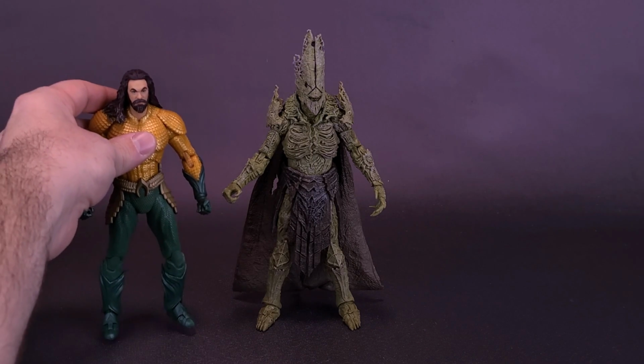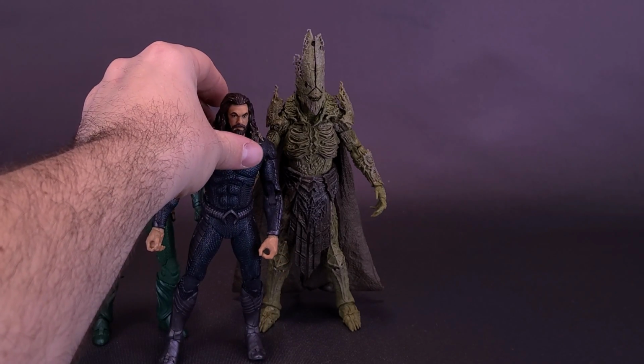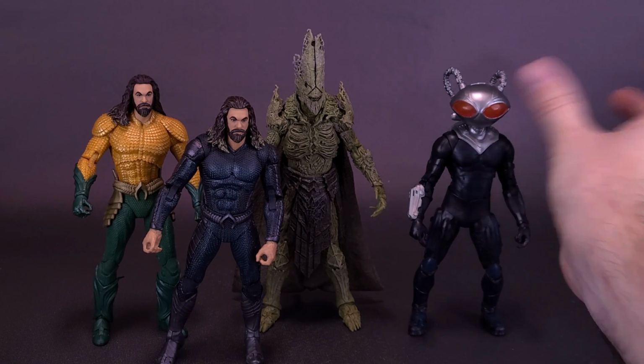The figures that we've already had a look at, of course, is Aquaman in his original suit. Then we did have a look at Aquaman with a much better head sculpt, I feel at least, with the stealth suit variation. And then my favorite figure, easily hands down from this wave, was also Black Manta.